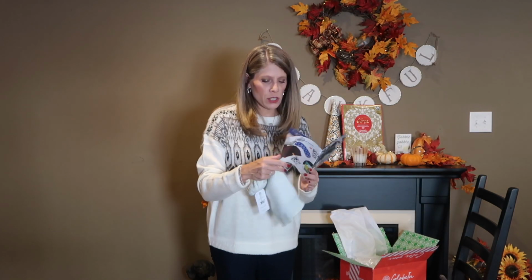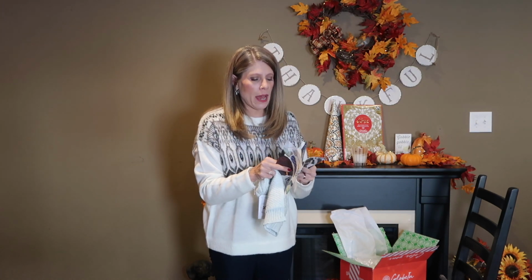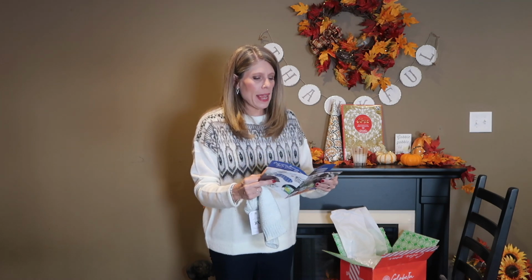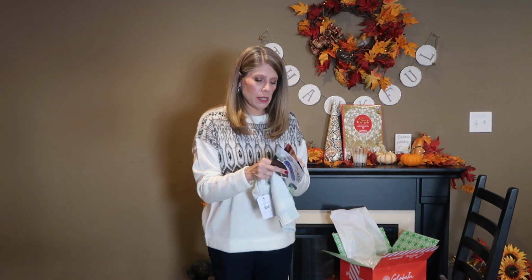Ooh, this is very soft. Let's see. Ooh, there's a recipe in here for cinnamon biscuits with apple cider glaze and salted caramel hot chocolate. All right.